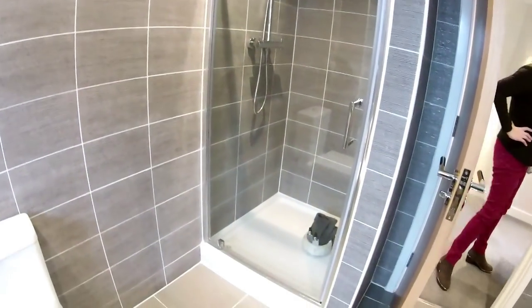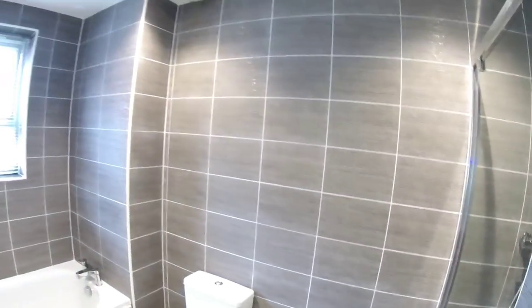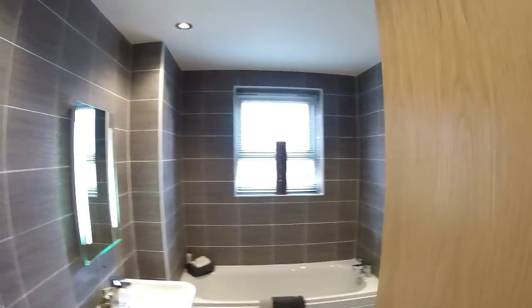Nice shower, very, very big. I really should have put my trainers on today. It's really pumped. Yeah, or pumps, right. What do you call them? Bathroom two.